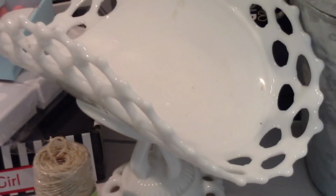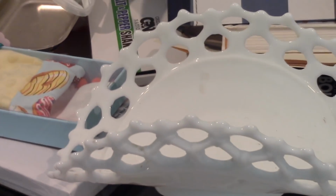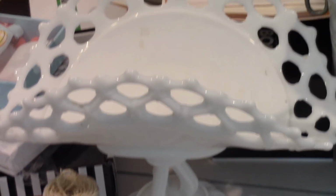Here is, whew, hold on, I don't want to fall over. Here's a cute little milk glass piece. I do collect some milk glass, and this right here is a banana keeper. You lay your bananas in there, but I just thought it was nice to use for other decoration. I don't know what yet, but I just thought it was really nice.